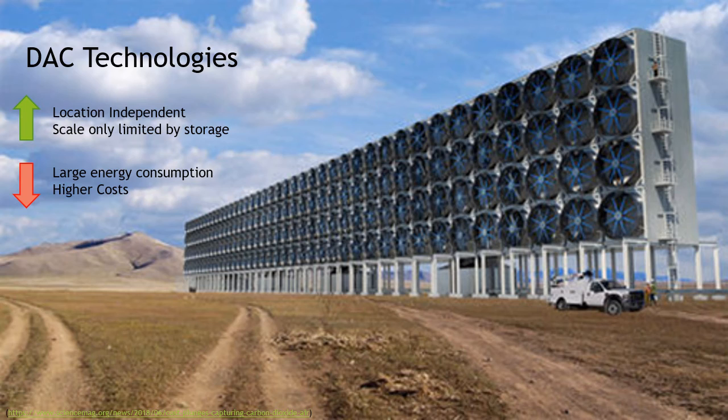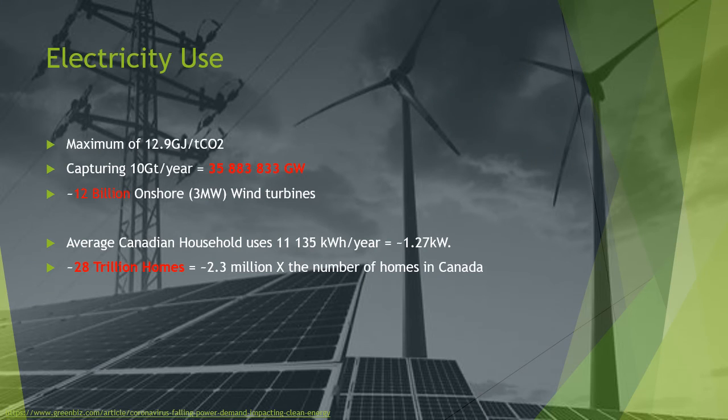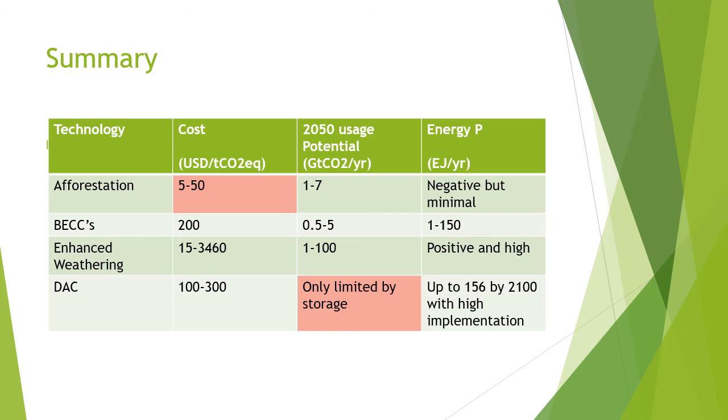Some of the drawbacks of the technology are its high capital costs and large energy demand. To give a scale of the energy demand, capturing 10 gigatons per year would require the construction of roughly 12 billion onshore wind turbines, providing enough power for 28 trillion homes, 2.3 million times the number of homes in Canada. Large efforts are being made to reduce the energy demand, reduce the costs, utilize waste heat resources, and increase overall efficiency. To summarize the four technologies discussed, the anticipated cost, potential scale, and energy requirements are shown in this table.